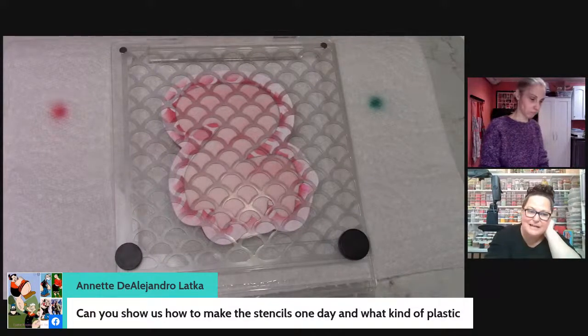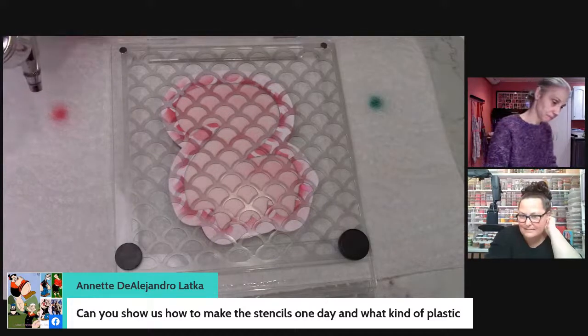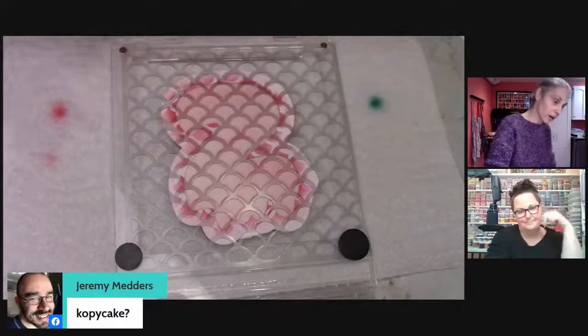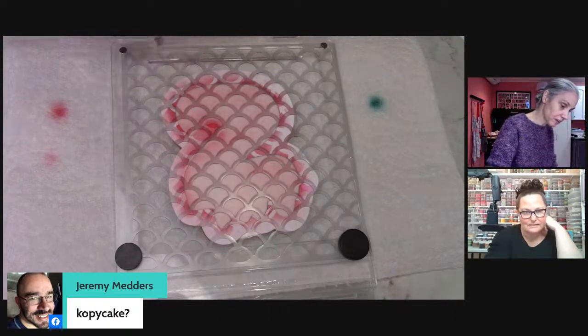So one day they would like a tutorial on making the stencils and showing the plastics. So now, lightly airbrushed, and I'm just going to darken the perimeter just to give it a little bit of a blush, you see, on the edge.